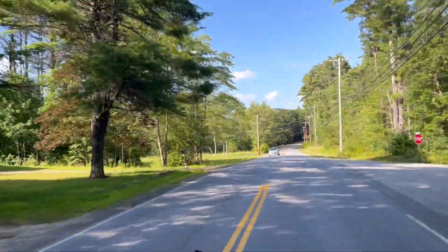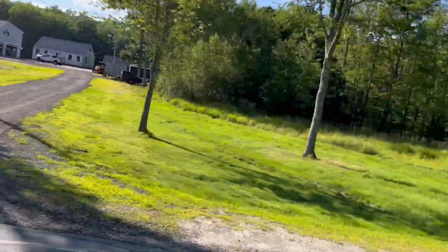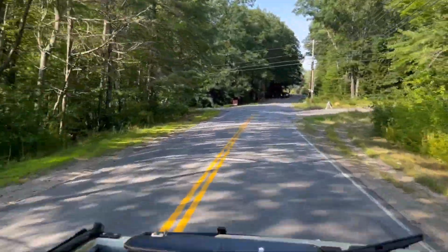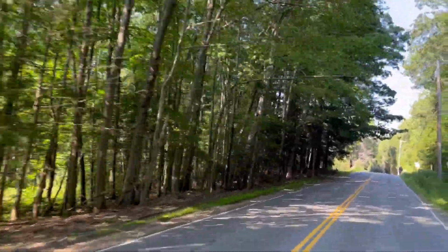Okay guys, here we are cruising down Parker Farm Road, and I'm going to pan the camera left and right to give you a good idea of what the neighborhood looks like. This is a fairly well-traveled road, and we're making our way to the downtown area, where I'm going to give you a shot of what it looks like down there as well.